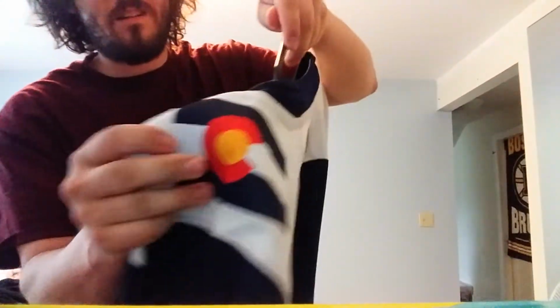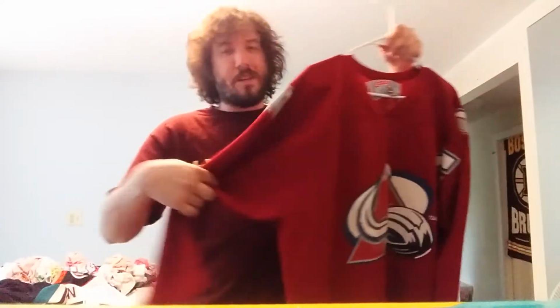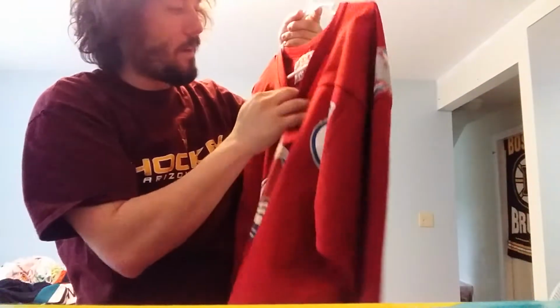We got the Colorado State flag there. This is really sharp. I love this. It's one of my favorites too. I can't lie. Now, I'm not sure where I got this one. It looks like a practice jersey of Colorado. And it's got the foot, which means you know the era that this was from and who the captain was. That's right, Sakic. It's a CCM. It looks like a practice jersey, but I'm not sure. Yeah, it's still cool.